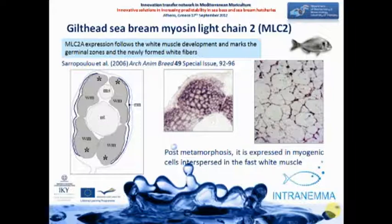After metamorphosis, we can still find it in very, very small cells, but they reside between the big fibers. Here you can see really big fibers, but then you see black dots in between, and these black dots are myogenic cells. These are the cells that we want to have and activate whenever we want to see our fish growing. So the expression of this gene matches the pattern of early myogenic cells.